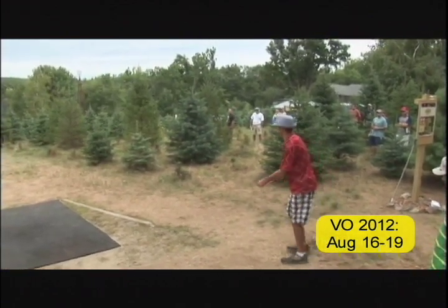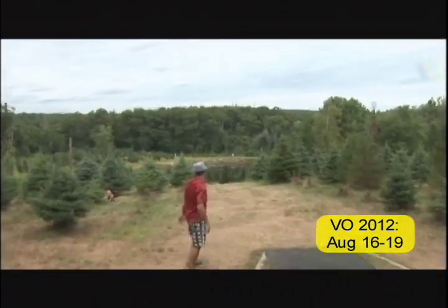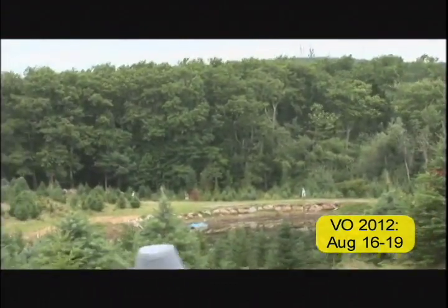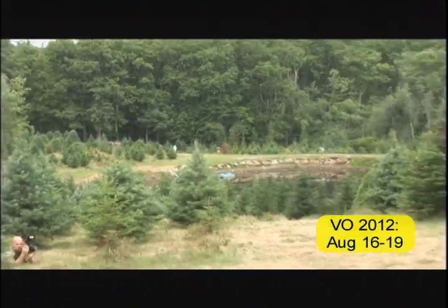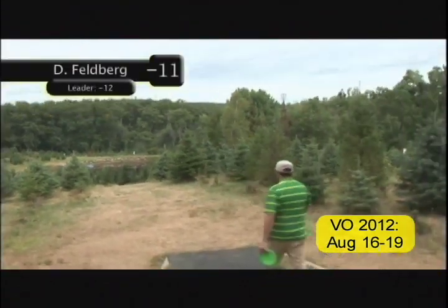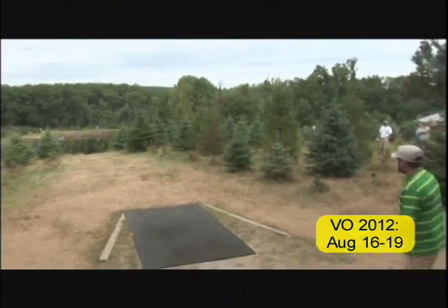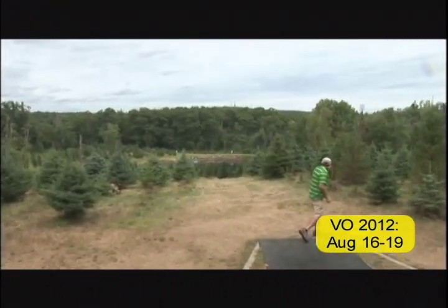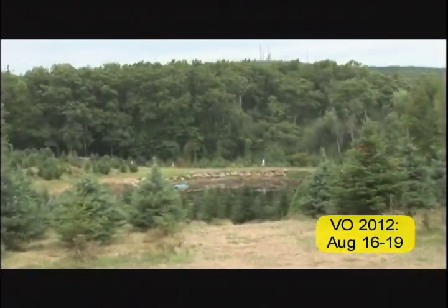Teeing off next is Matt Orum from Alabama. Your co-leader, Matt Orum, has ripped a bomb that has no problem clearing the tee. That is a beautiful shot by Matt Orum. You have a very good look into the peninsula green for a good chance at carding his birdie. And Dave Feldberg, trailing our leaders by 1, is next to tee. Dave Feldberg has released an anhyzer that is going to come out of it. No problem clearing the water here.